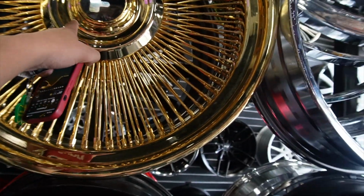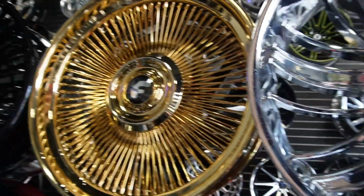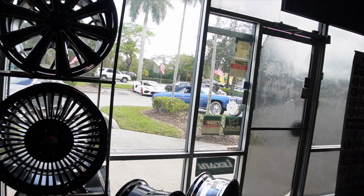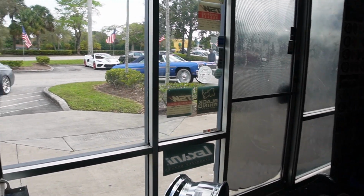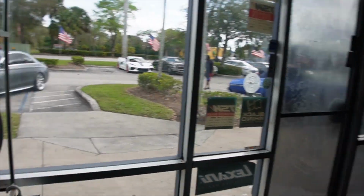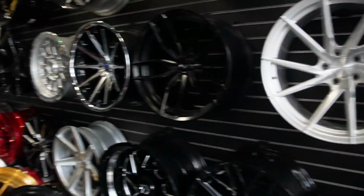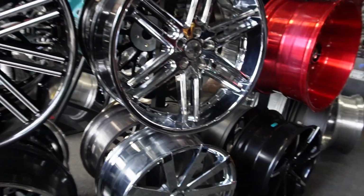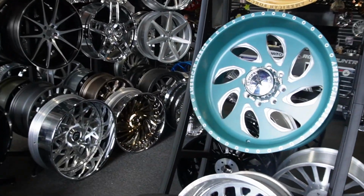If you don't get them Daytons, these are the next best thing right here. Like those, because I think that's what's on. I don't know what brand it is. Probably those would look like just this chrome with the Chevy. With the Chevy, yeah. They got options, man.